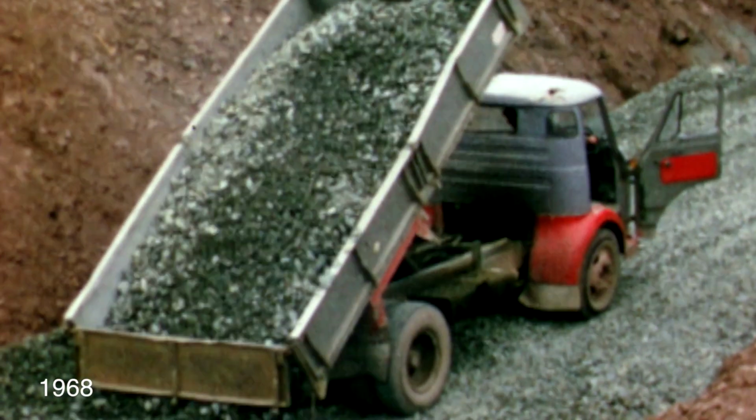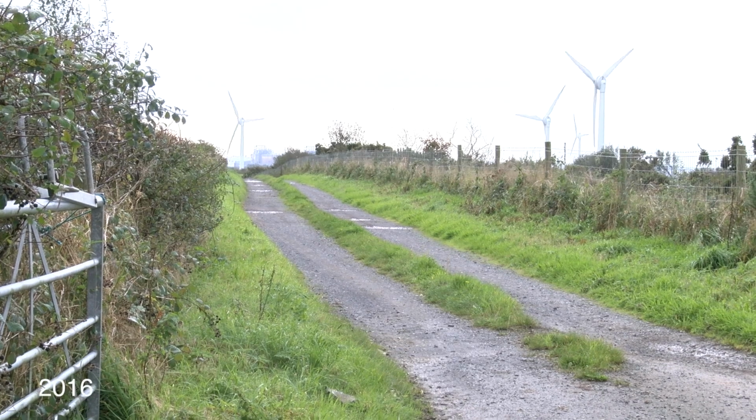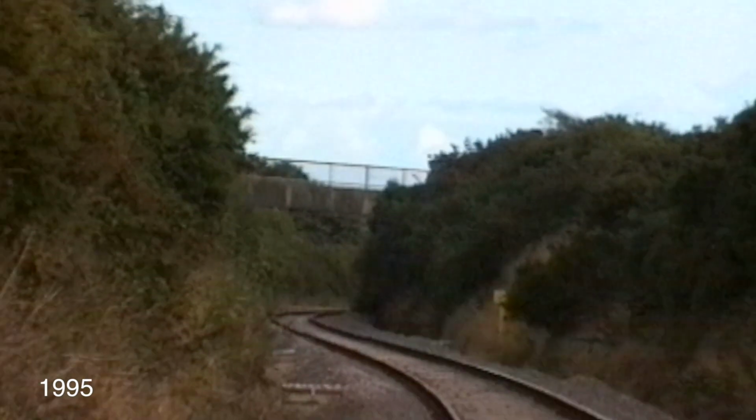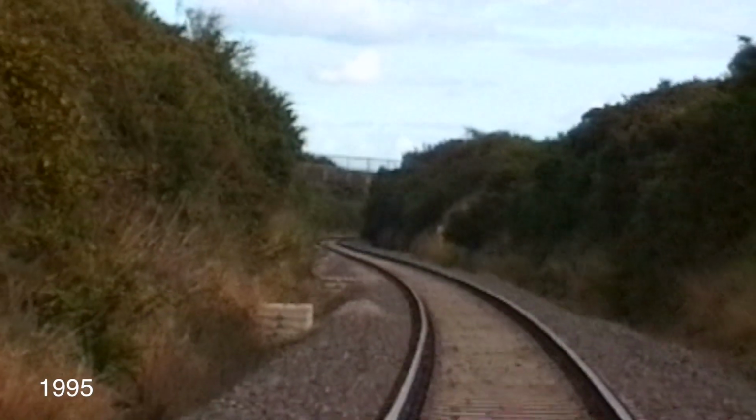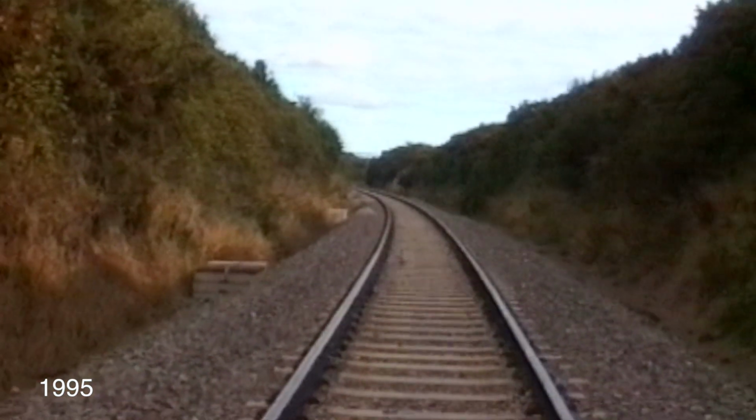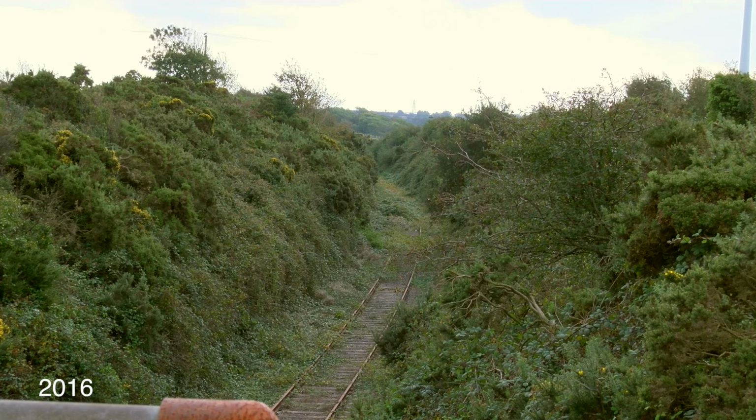Their size was limited by the narrow local lanes, and in all, nearly 8,000 tonnes were delivered in over 500 round trips. Efficient drainage has ensured that the cutting is still dry 50 years on.